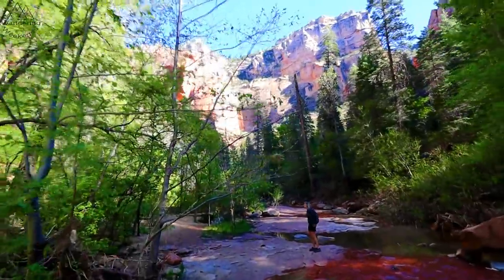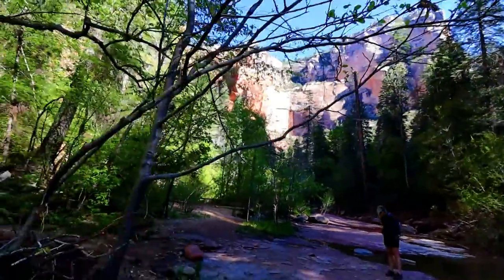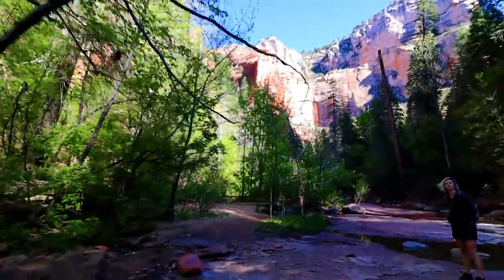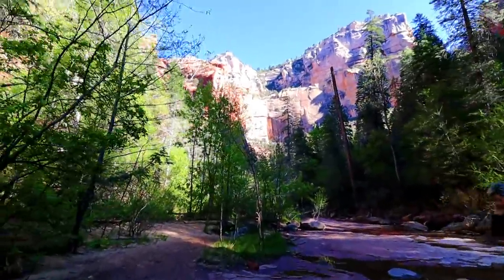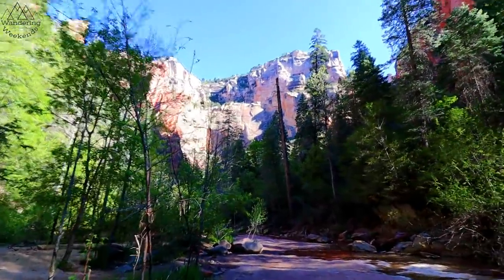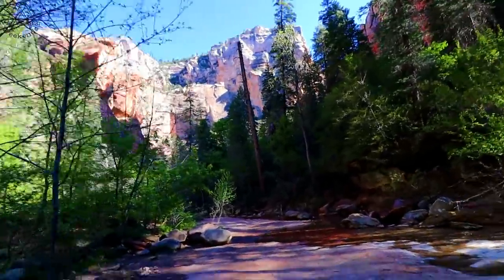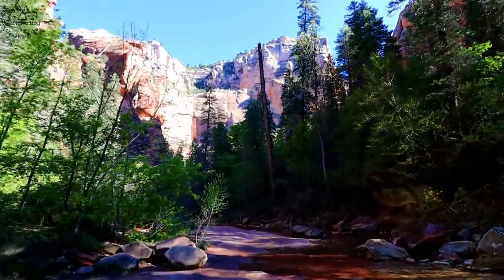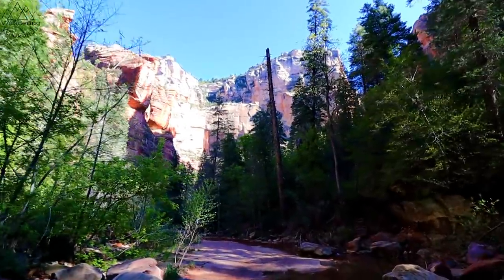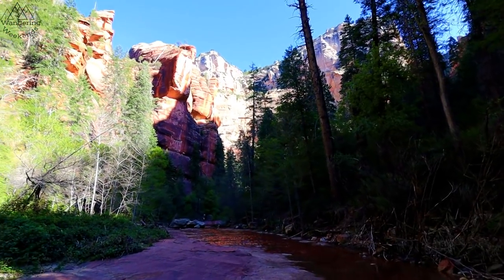For obvious reasons. They do have pollen out here. Look at that. Yeah, I noticed that earlier. There's pollen too. Man, that's crazy. Look at that. It's nuts. It's so pretty.